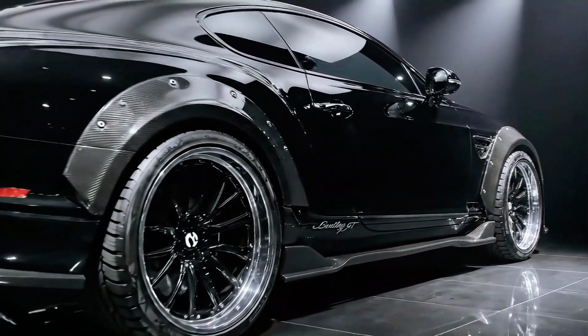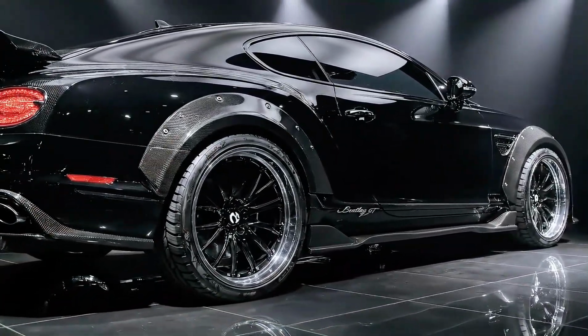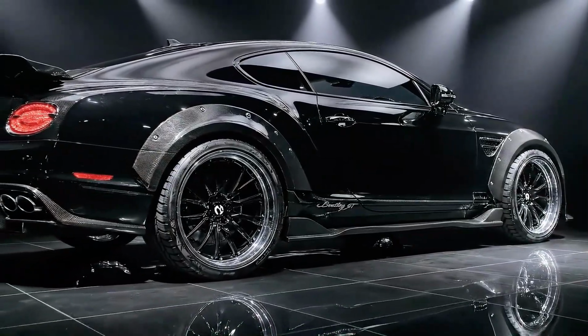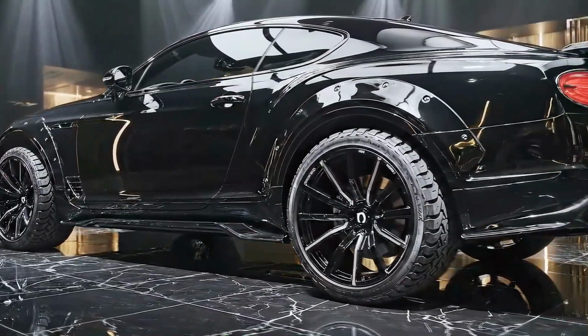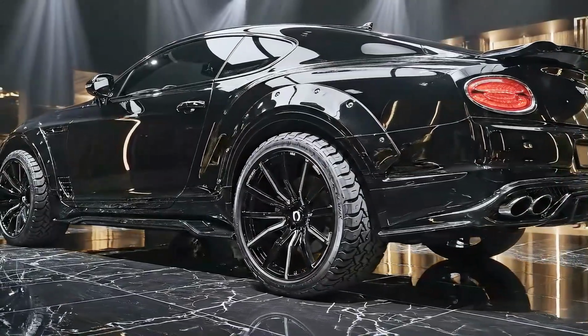The rear has also been refined. The bumper is reshaped for a wider, more confident appearance. Quad oval tailpipes sit inside a polished diffuser, making it clear that this is a luxury car with real performance. Slim LED taillights wrap around the edges, finishing off the sculpted look.